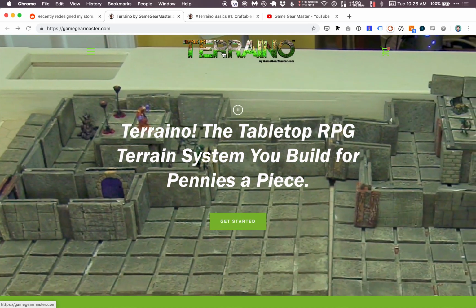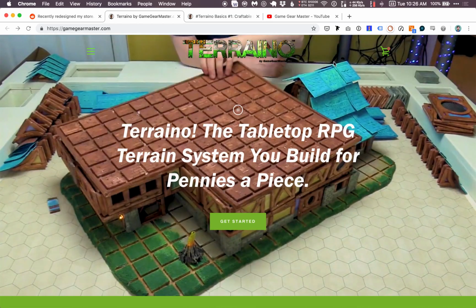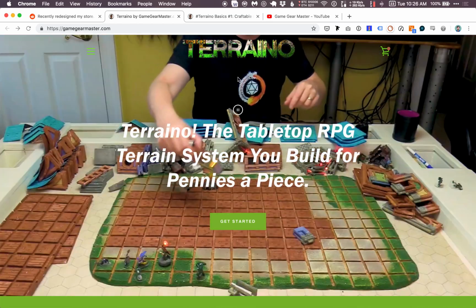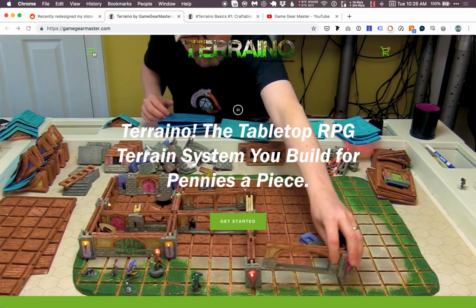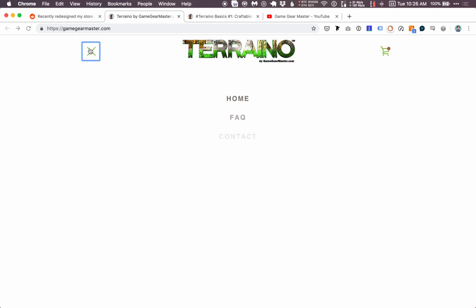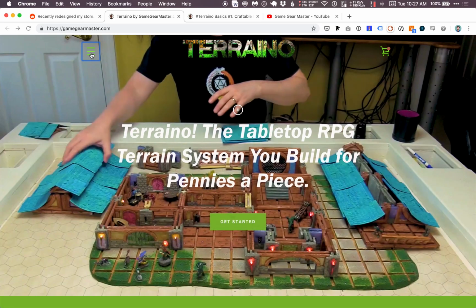I want to see an about. I want to see video. And then I want to see something around FAQ. You do have an FAQ page somewhere. Oh, yeah, it's listed in the off-canvas menu. Let's open this up and see what it says. Home, FAQ, contact, search. Okay, so FAQ and contact, that would be good to see as well.